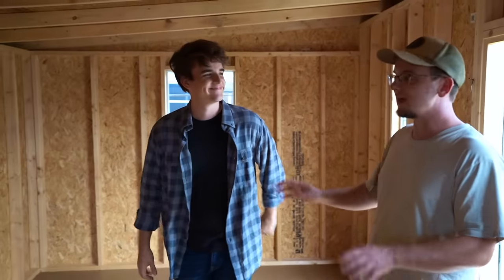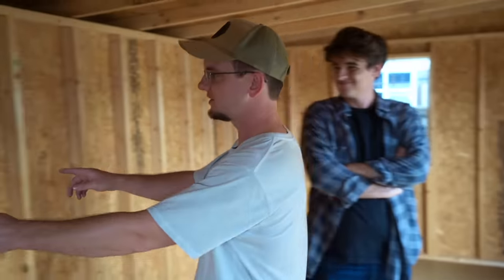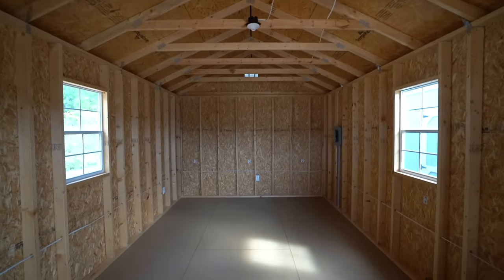One of the reasons I like this shed as opposed to other shed shells is that these are 16 inch on center studs. Other sheds were doing 22 inches, which isn't gonna provide as much structural support. This is closer to what you get on an actual house build.